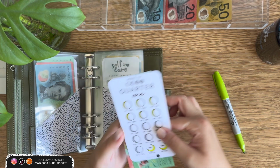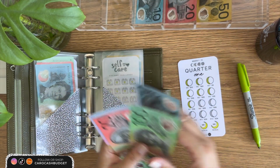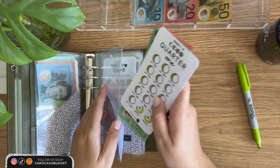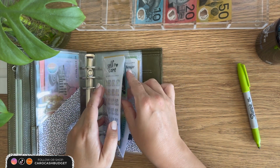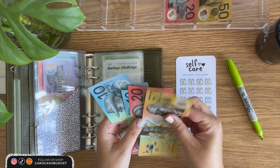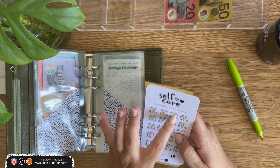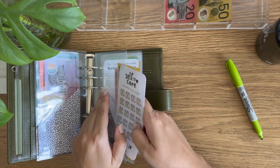Now quarter one, that's also $10 this week. So we'll put $10 in there. That makes 65. Next up is self-care, and self-care will receive $10. So, is this a 160, right? Or is it 200? Oh, it's $200 goal.